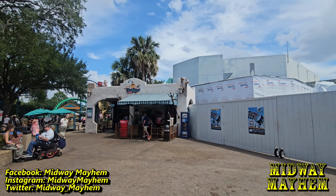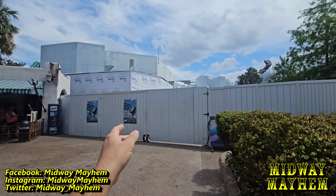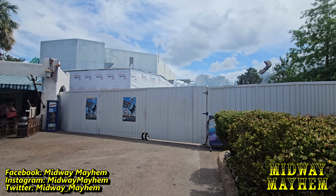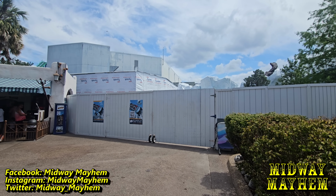Over here next to JTA, we can see the building has been wrapped, and we still have work walls up. I'm really hoping these will be coming down very soon in the next week or two. Maybe a little bit longer. We'll see just how everything goes, but man, I want to walk through this area already.